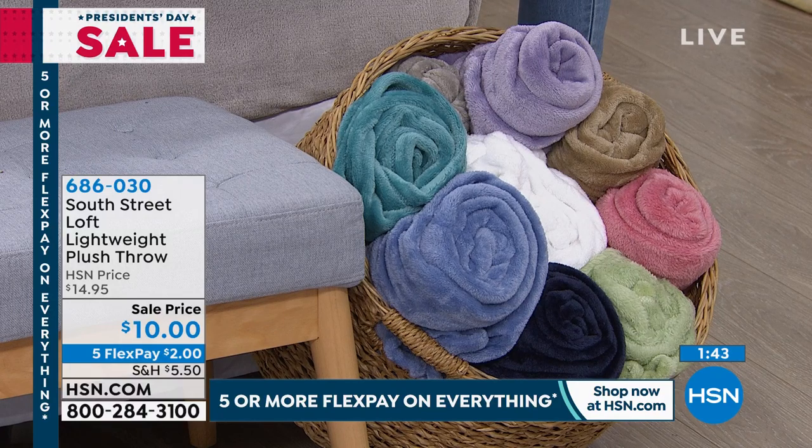Just be prepared if there are any fur babies in the house. Oh, they will want to come. They'll confiscate it. They will. They definitely will. I mean, they really will.